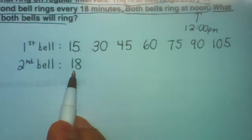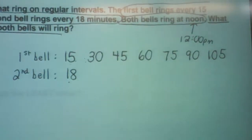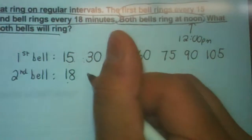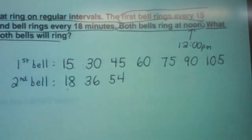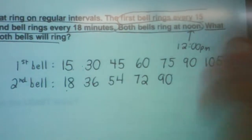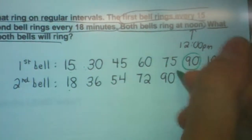Now, we're hoping that at some point after we roll our 18s, one of these numbers will pop up. So I'm going to roll the 18s for you now. It goes 18, 36, 54. So far I don't see any matches. 72, 90. I remember writing down the number 90. It's here and here.